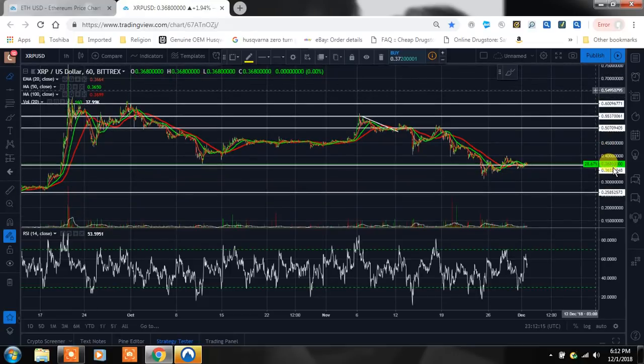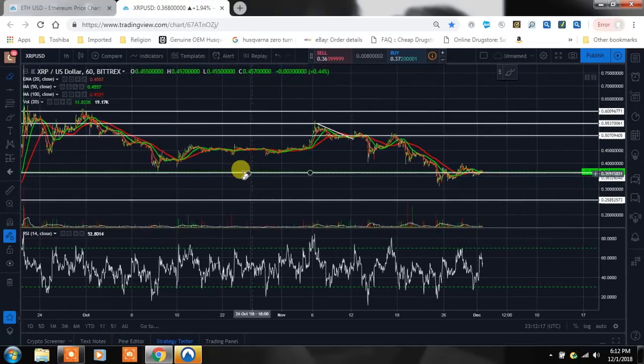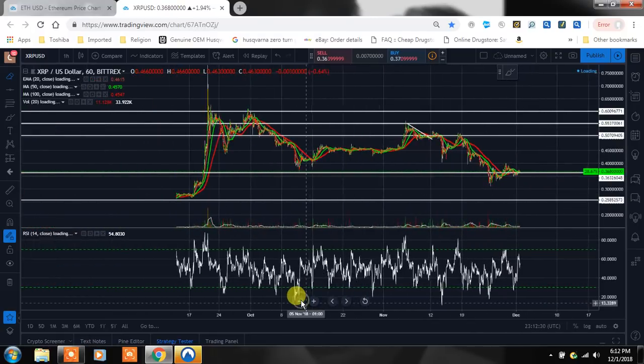Alright, so let's step back on this. And there's where it was broken, guys, right over here. When it broke down through, it came back up, tested it, then just kind of moved along sideways right now. So that's what we've been waiting to see. Are we going to have that upside movement, or are we going to have that downside movement on XRP?